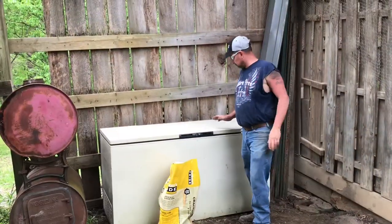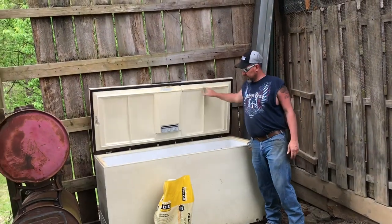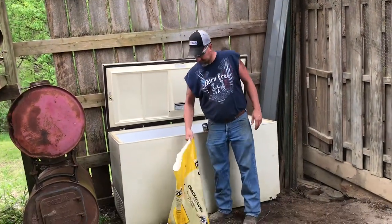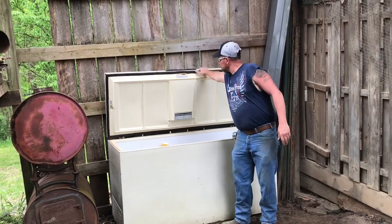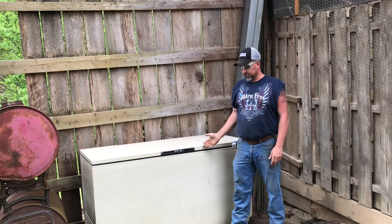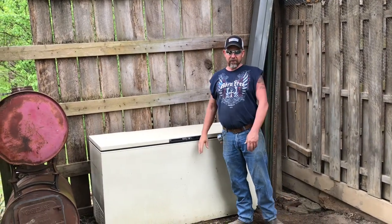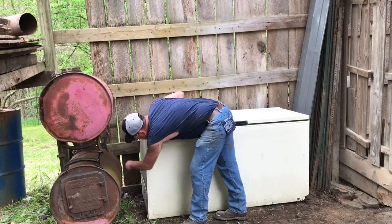Okay. All right, guys, I got this old chest freezer here. I had a friend of mine give it to me because it quit working. What I do is store feed in it. Nothing can get in it. If it's an eyesore, you can paint it up, decorate it however you want. I'm not going to. It's just going to be out here in the barn holding feed. It don't bother me.